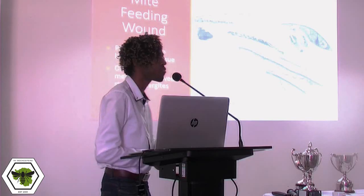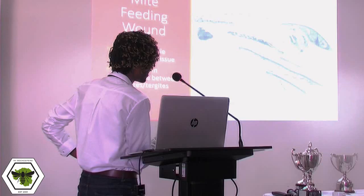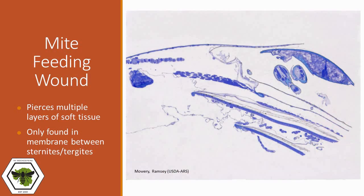And what we found most fascinating about this is that when Varroa was present in this region of the bee's body, let's start from the other way around. We cut through these bees and mites. We did this several times. And when there was no mite present, when we cut through bees that did not have a mite in this region of its body, this tissue looked very different.